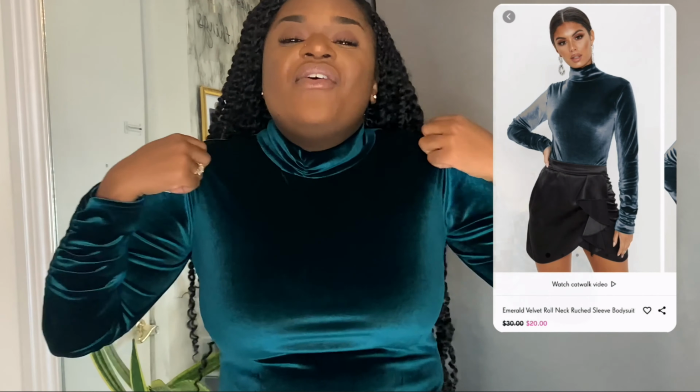This is their emerald roll neck velvet bodysuit with ruched sleeves. Guys, this is giving me money. Like, this is so freaking nice. And when I saw this, I was like, I need this in my cart. This is a holiday staple. Like, this is such a holiday thing to wear. You could wear this around Christmas when you're meeting the parents. Hello, how are you? You know, future wifey here kind of thing. This is just, oh, so nice.